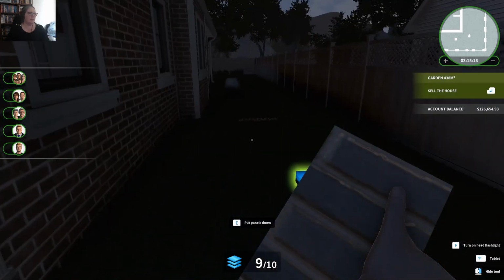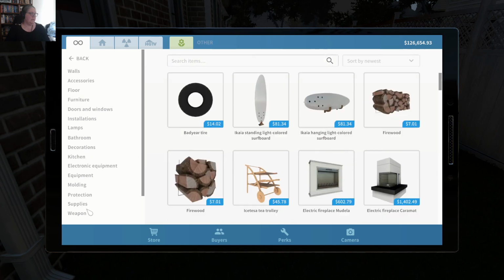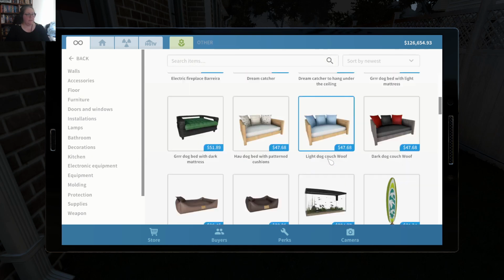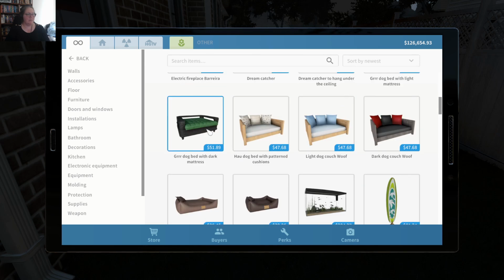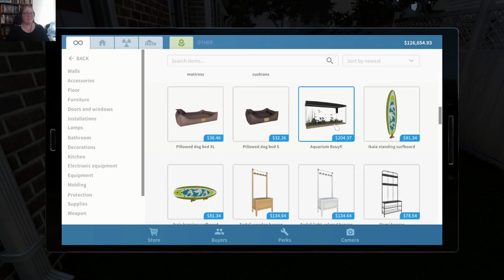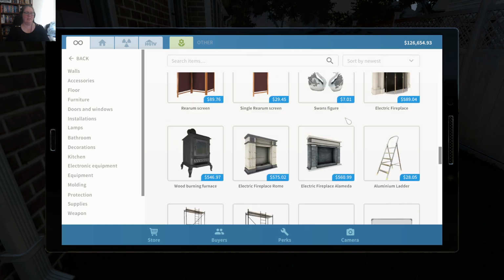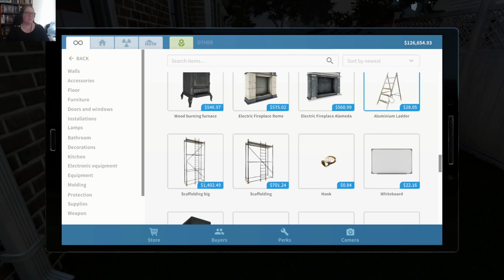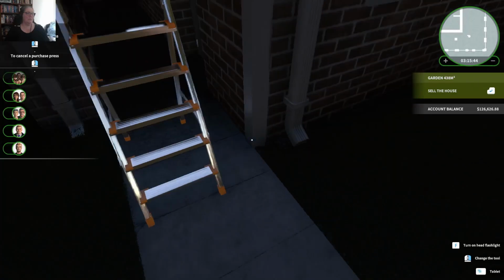Alright, so I'm going to need a step ladder. Let's just grab one of those. So we'll go into... comes under other, and you'll find it... Wow, look at this new stuff. There's like dog beds. That's very cute. Oh, nice. Fish tanks. I should probably find a place in this place to put a fish tank. They're lovely. I'm just going to grab the aluminium ladder. We don't really need the scaffolding. So I'm going to pop that there.